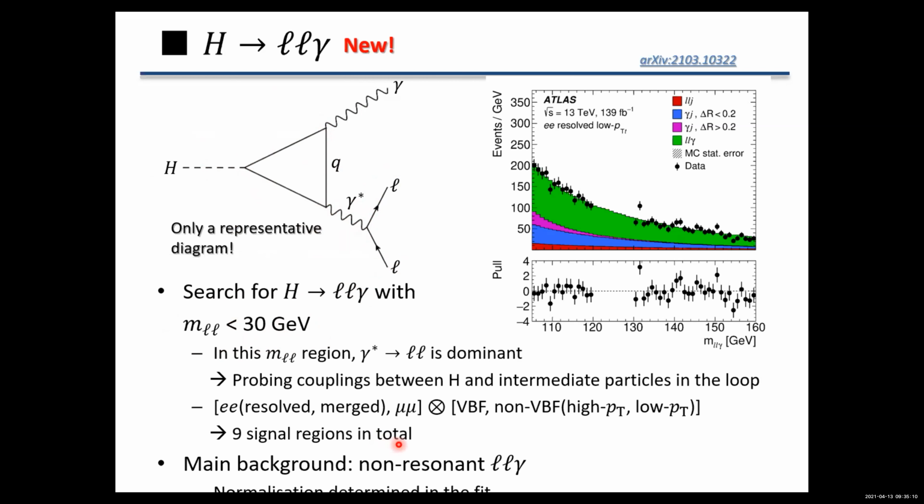To do that, nine signal regions were defined depending on the flavor of the light leptons or jet kinematics. And the main background is from non-resonant llγ, as shown in this mass distribution, and this corresponding contribution is shown by green. This background is controlled by determining the normalization in the fit, while its shape is checked using the control region.